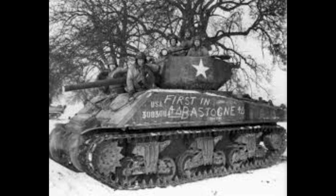had to fight. Historians later emphasized that the Sherman was never meant to fight Tigers on equal terms. It was designed to be part of a system, combined arms warfare, where tanks, infantry, artillery, and aircraft worked together. In that role, it excelled.